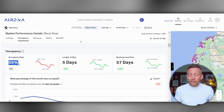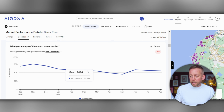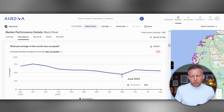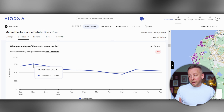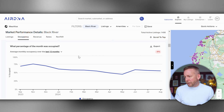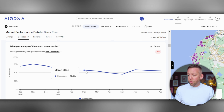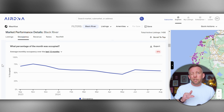Occupancy rate of 59%. It is disappointing. I always think an optimal occupancy rate is around 85% and you want to adjust your rates up and down to try and keep that stable at 85%. Again, interestingly, it's not massively seasonal. It does dip. Interestingly, June, summer, is the lowest occupancy, 45%, and November is the highest at 75.6%. Now, I don't actually know where Mauritius is, but maybe it gets just too hot in the summer and it's not good to go to, or maybe it's on the southern hemisphere and it's actually summer and winter.